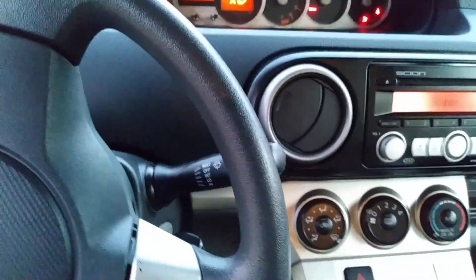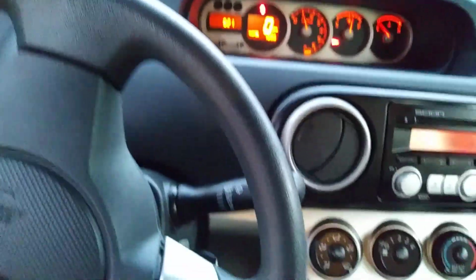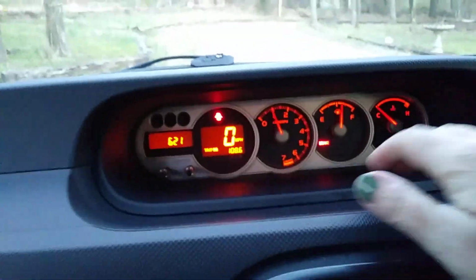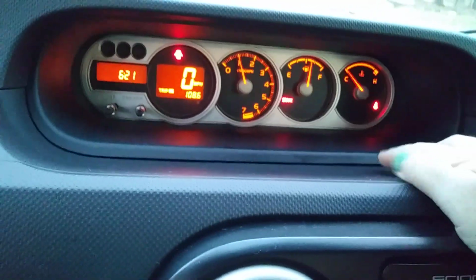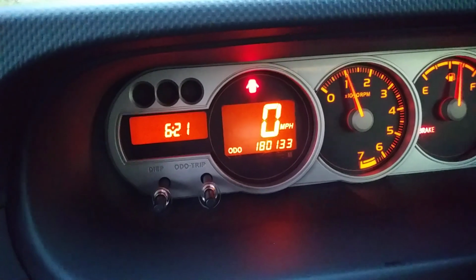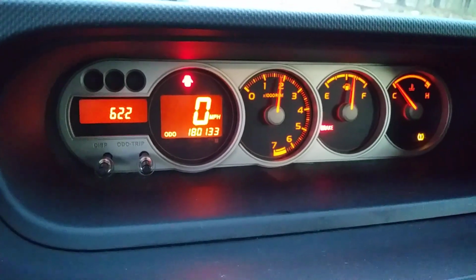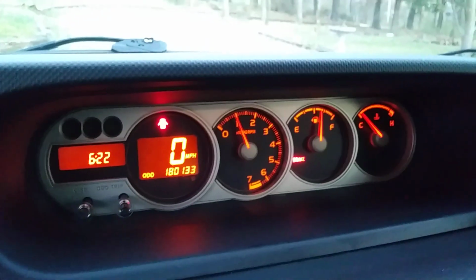I mean, it really just purrs. It's just really amazing. So as you can see, I do have a low tire, but I've got to replace the back tires. But that's just something that everybody has to deal with. As you can see, it has 180,133 miles on it. I mean, it's a really good running vehicle.